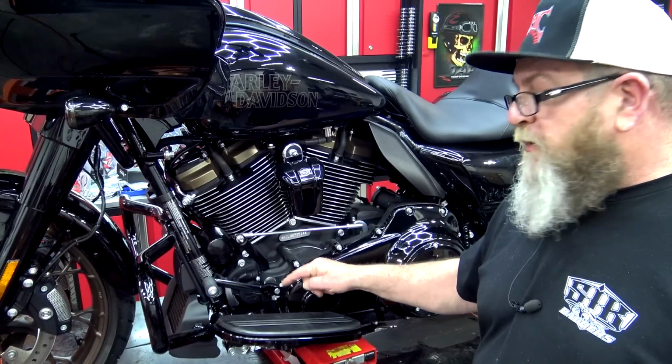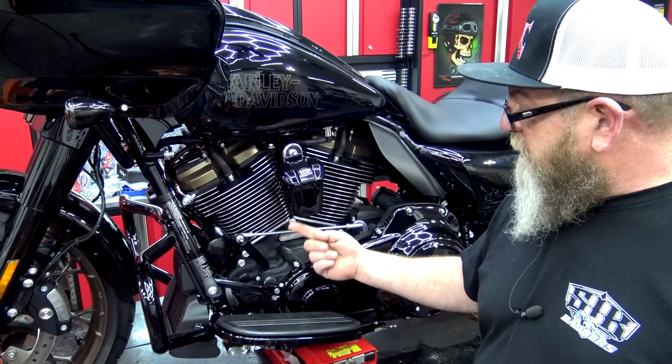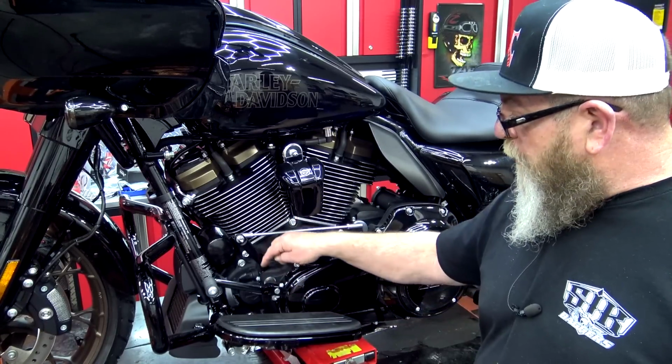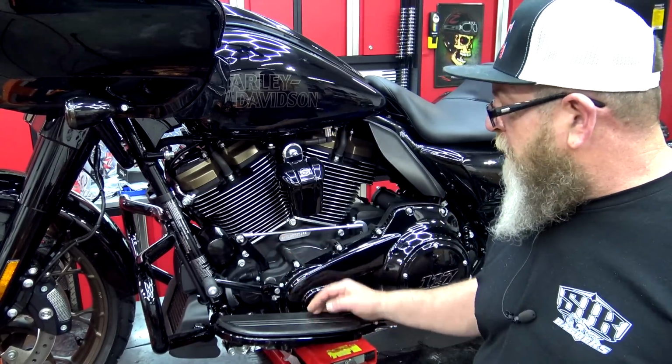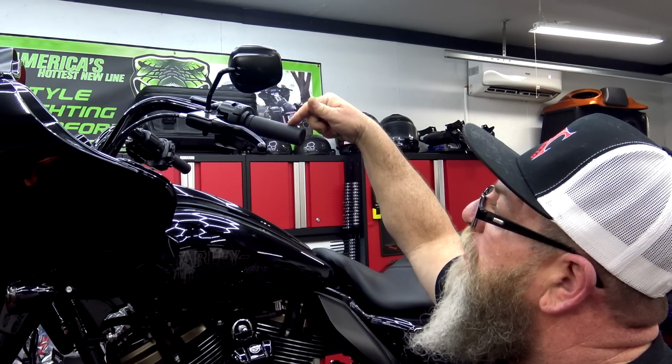So if you wanted to put a hill shifter on this, you can, but you have to order that shorter spacer so you can actually fit the hill shifter in there. The rod itself is long enough to do it. So you still got the BS rubber grips that suck because they know you're going to be changing those.